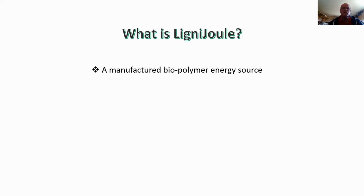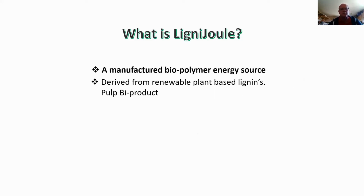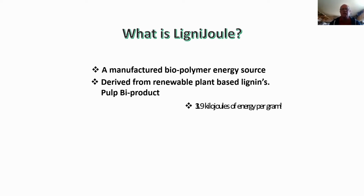So what is Lignijoule? Right off the bat, to give you an idea, it's basically a manufactured biopolymer energy source. It's derived from plant-based lignins via the pulp industry. To make paper white, you have to remove the lignins, which are black. So they took that and they pulled it through a whole process, a patented process, to the point it's 100% water soluble. There's a new video on the CLS webpage that shows just exactly how soluble it is. It's instantaneous when it goes into water.